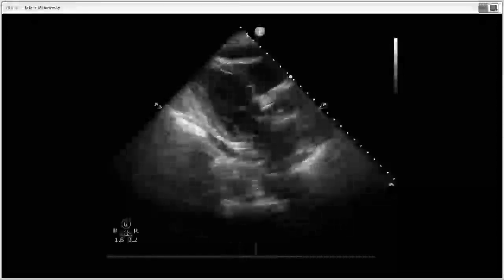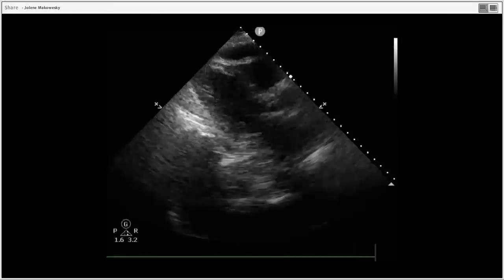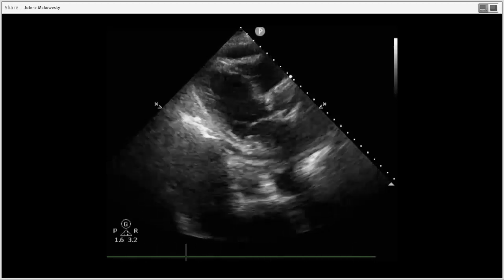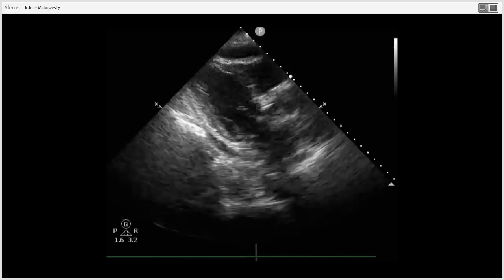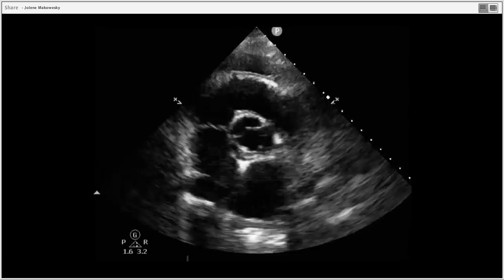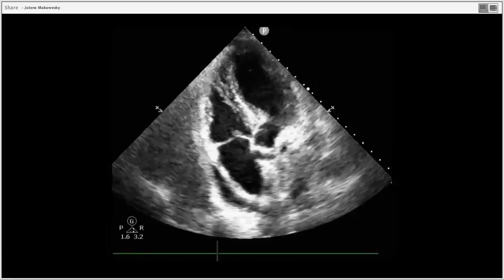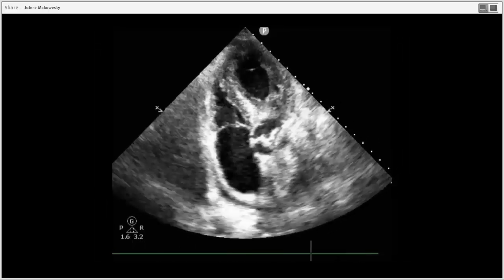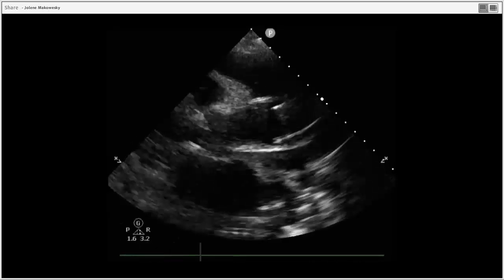The next day, this is what happened. He was not tapped. This is 12 hours after the initial echo. So you can see that it does not look as prominent, the effusion. And I'll even go further. Yes, there is some, but the invagination of the RV that we saw earlier is not as impressive as it was before. And more importantly, there is not a lot of cushion, you know, a fluid or a window to put a needle and tap it.